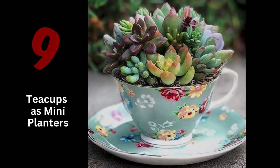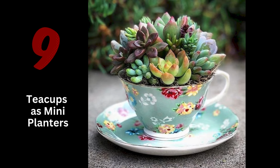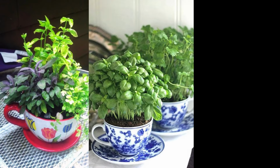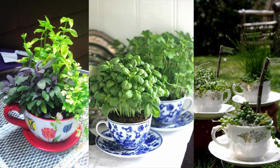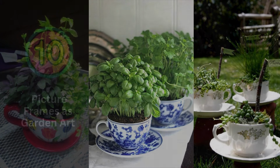Now on to tip number 9. Teacups as mini planters. Cracked or mismatched teacups find new life as delicate planters for succulents or pansies. Positioned comfortably on shelves or tables, they bring a touch of refinement and ease to your gardening.